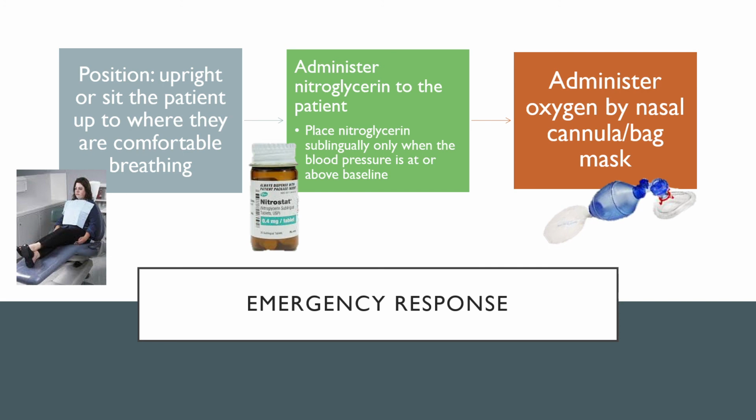So the emergency response to this is to position the patient into an upright position where they are able to sit up and are comfortable to breathe, in a relaxed position. Next thing you want to do is administer nitroglycerin to the patient. If you can communicate with the patient, or if you knew beforehand that the patient has this on them, then you could reach into their bag and grab it. But if you don't know, obviously it's not the time to ask them if they have it or not. So you should find out where it's at, grab it, and administer it to the patient as the instructions state on the medication.